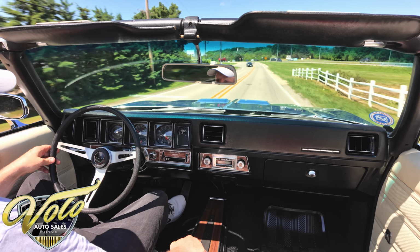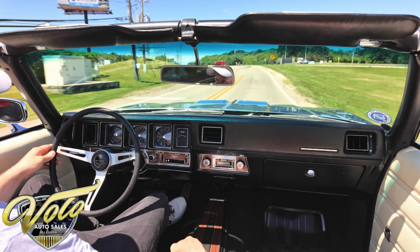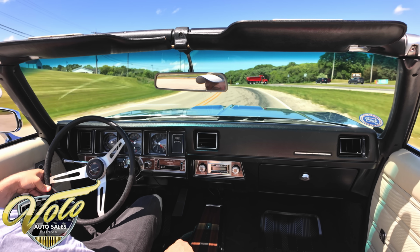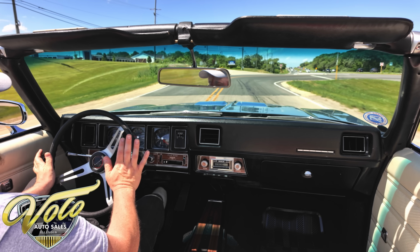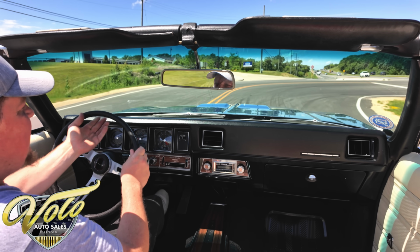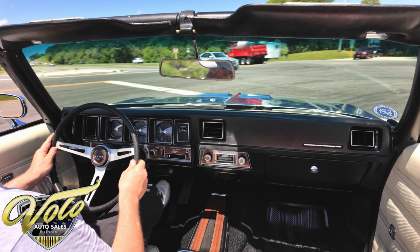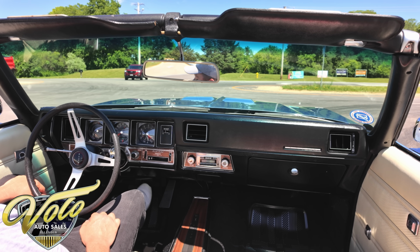It sounds so nice when it starts up. It's kind of hard to put that into words, but it's just a real pleasure. Everything about it just feels really quality. And now just going over that little bumpy road there, I didn't even feel one bump. It's just eating everything up.